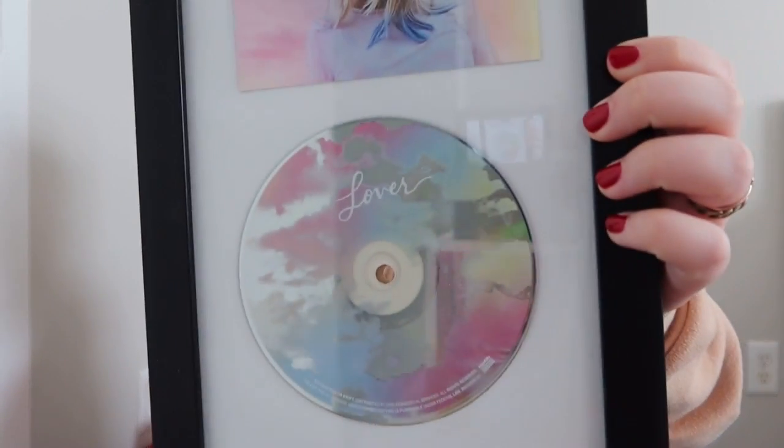And can we take a moment? Can we just take a moment for the CD and how gorgeous it is? It's insanely gorgeous. I think it's one of her most gorgeous CDs, personally.